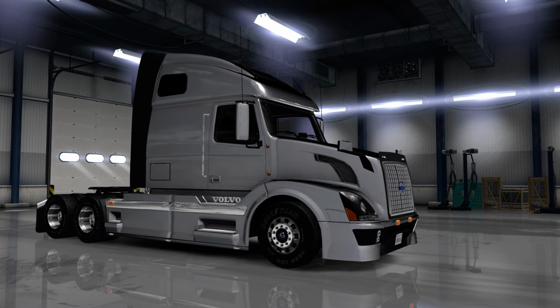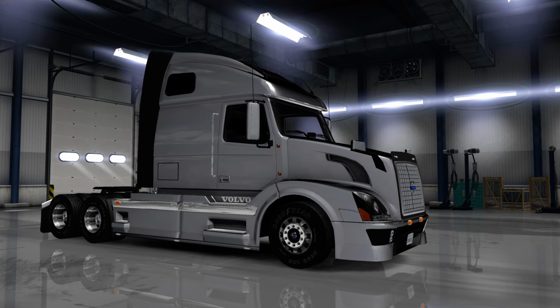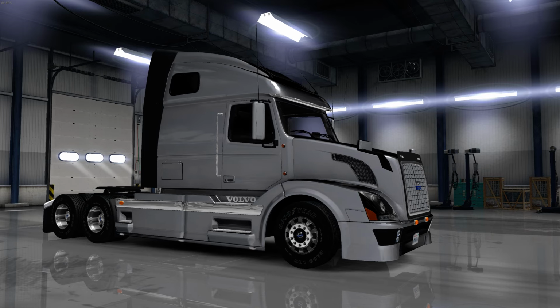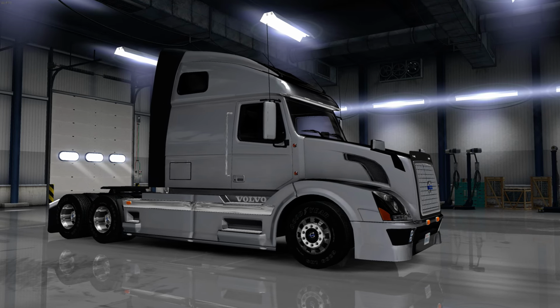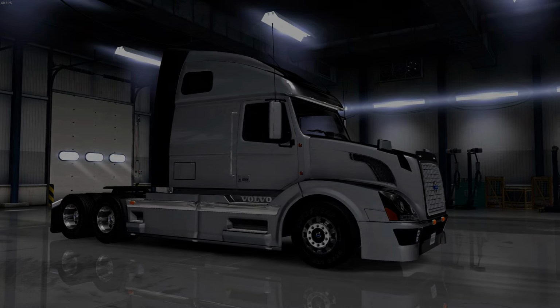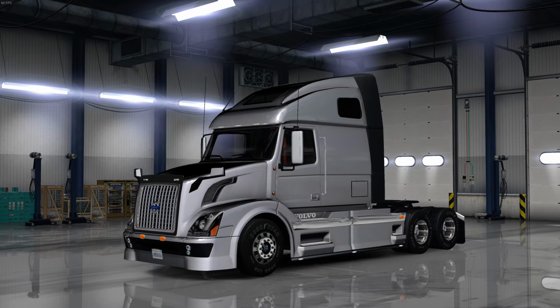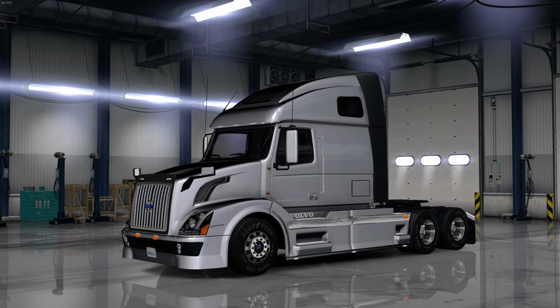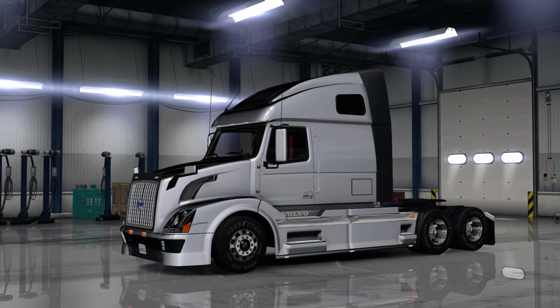It was not until recently, when it was taken over by Aerodeath, who really turned this mod around, that the Volvo VNL is now pretty much on the same level as the Kenworth T800 and the Peterbilt 389 when it comes to options and whatnot. I mean, this truck is complete. It is a beautiful truck.